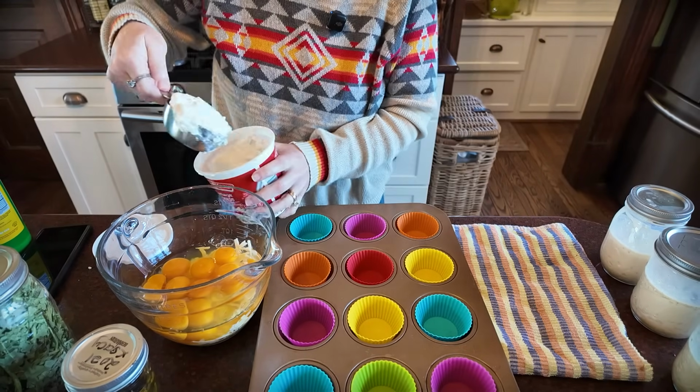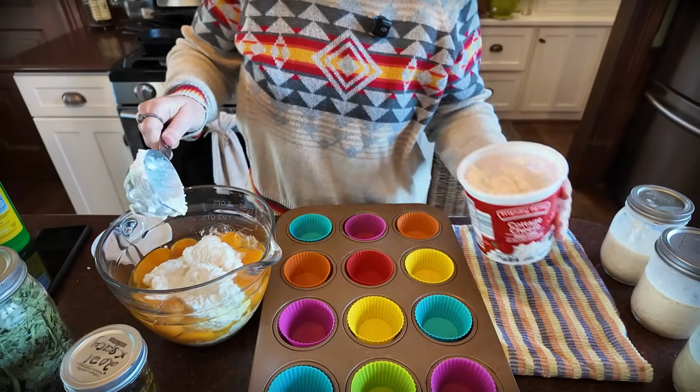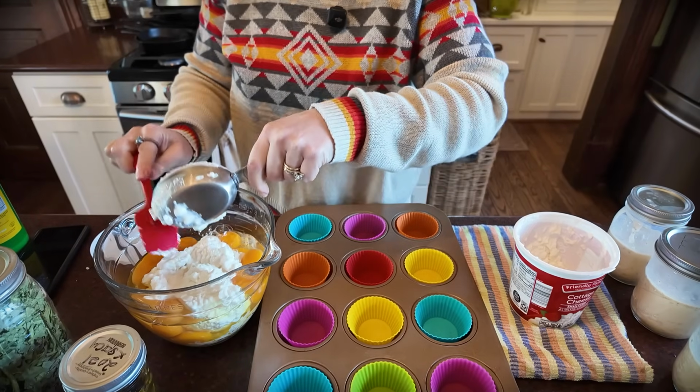1.5 cups. Some recipes will say you need to process all this in a blender. I haven't found that necessary at all. I like it just the way it is, just mixed together.